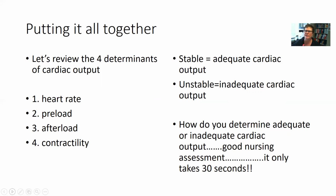And you can use this equation anywhere in your career. It doesn't just have to be cardiac. You can use it in any unit that you go to, on any patient that becomes unstable, because unstable means inadequate cardiac output. And one of 4 things is wrong with him.